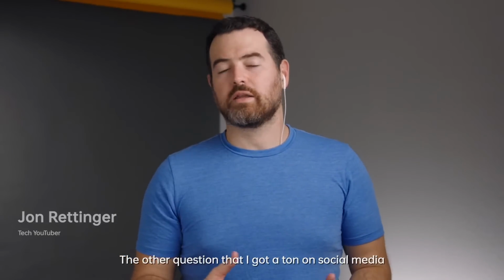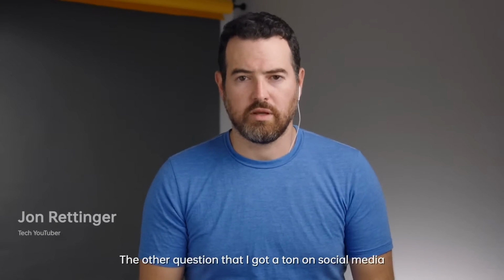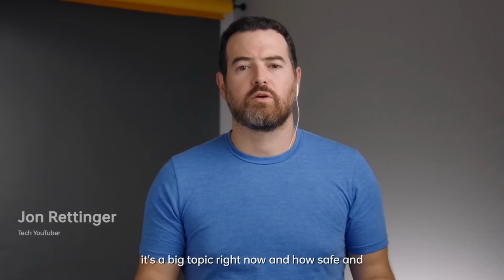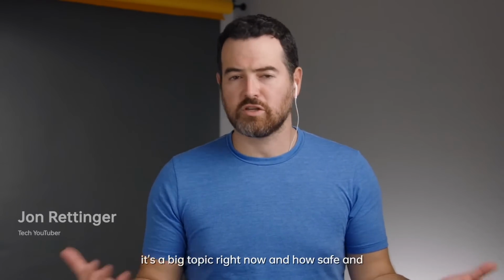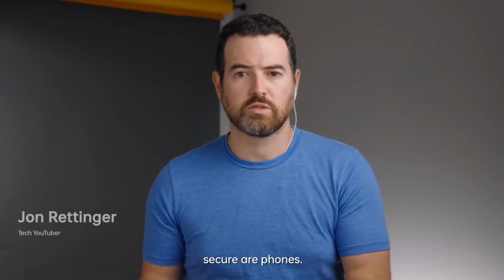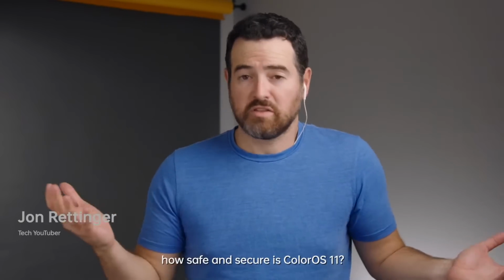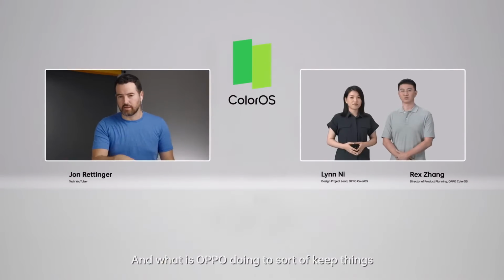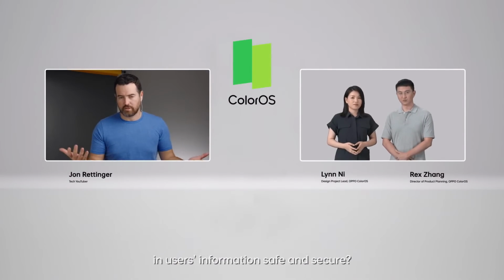The other question that I got a ton on social media comes from privacy concerns, right? It's a big topic right now, and how safe and secure are phones? So first, how safe and secure is ColorOS 11, and what is OPPO doing to keep users' information safe and secure?